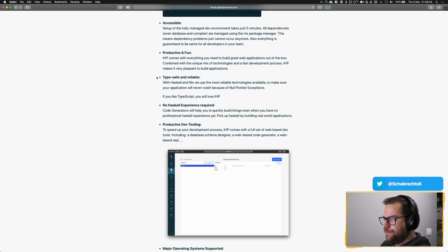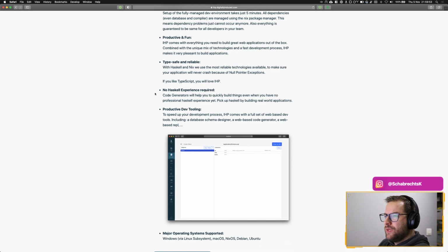Type safe and reliable. So you have the most reliable technologies with Haskell and Nix. And it will never crash because of null pointer exceptions. If you like TypeScript, you will love IHP. It's so crazy to call it like that. Is it still cracking? No, it's fine. Must be me. No Haskell experience required. Code generators will help you to quickly build things even when you have no professional Haskell experience yet. Pick up Haskell by building real-world applications. That's crazy. Well, actually, so it's like no code to teach you how to code.